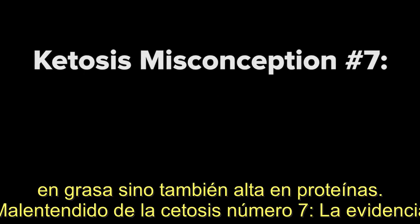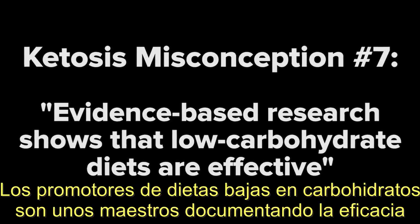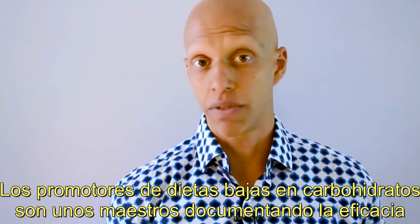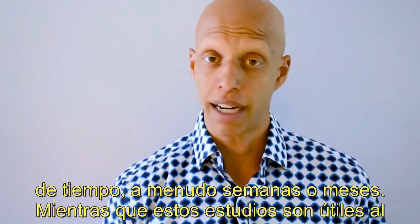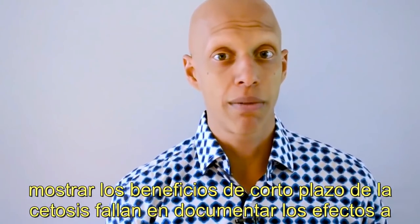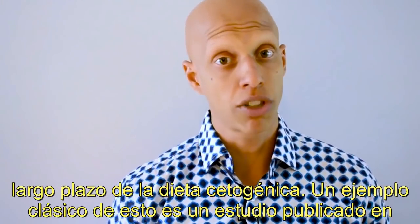Ketosis misconception number 7. Evidence-based research shows that low-carbohydrate diets are effective. Low-carbohydrate diet advocates are masters of documenting the efficacy of their philosophy using studies with small population sizes conducted over short time periods, often over either weeks or months. While these studies are helpful at assessing the short-term benefits of ketosis, they fail to document the long-term effects of a ketogenic diet.